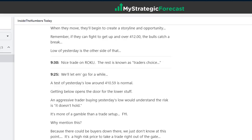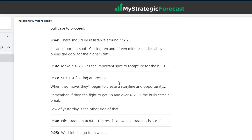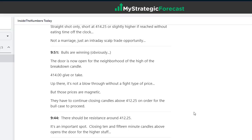About 9:30, within seconds of the opening bell, nice trade on Roku. This is a teaser. We'll circle back to stocks on the move. So right out of the gate, they were floating around. When they move, they'll begin to create a storyline and opportunity, which obviously is what happened. Remember, if they can fight to get up and over 412, the bulls catch a break. A couple of minutes later, I decided to up the number to 412 and a quarter. I had my reasons, didn't really matter. You know what happened. They went right through it for the most part. The door is open for the neighborhood of the high of the breakdown candle, 414, give or take.